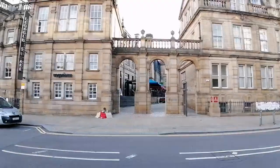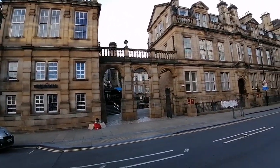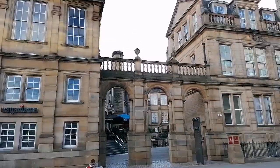There we are, that was all closed off. I think it's been regenerated after a lot of wrangling with the council, probably. Certainly wouldn't open to the public before. As you can see, lovely old building there.